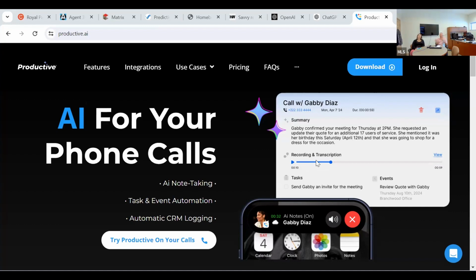So when you hang up the phone, what it shows here is a phone call. And it says, Gabby confirmed your meeting Thursday at 2 p.m. She requested an update, your quote for an additional 17 users of service. Mentioned it was her birthday on Saturday the 12th, that she was going to shop for a dress for that occasion. So again, the task is send Gabby an invite for the meeting and then review quote with Abby's an event Thursday, August 10th, 24, Branchwood office. So, it is, again, artificial intelligence. It's really dynamic. It's going to save a lot of time.